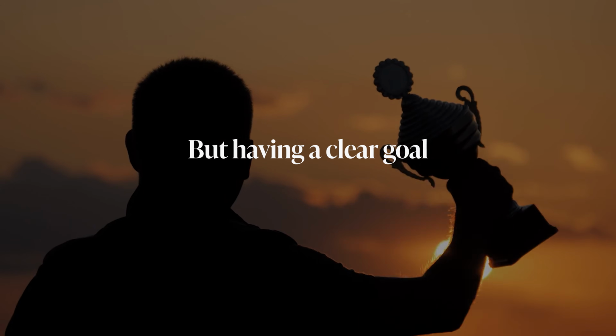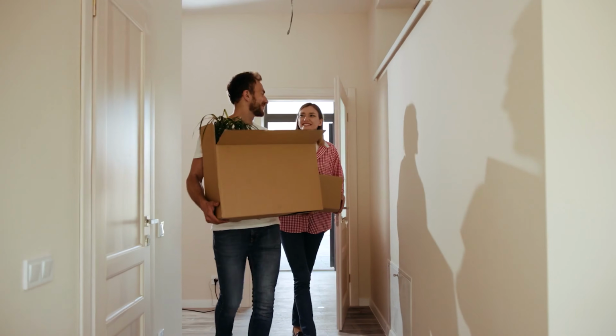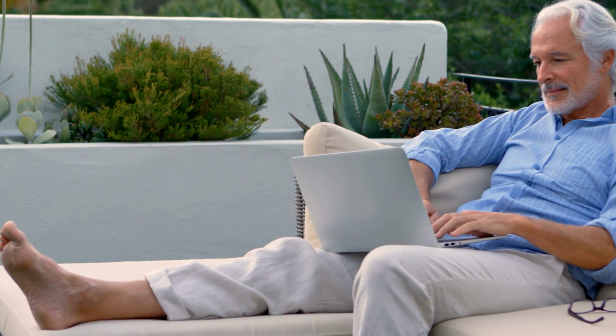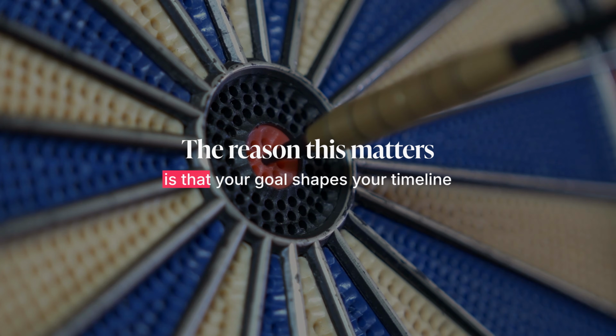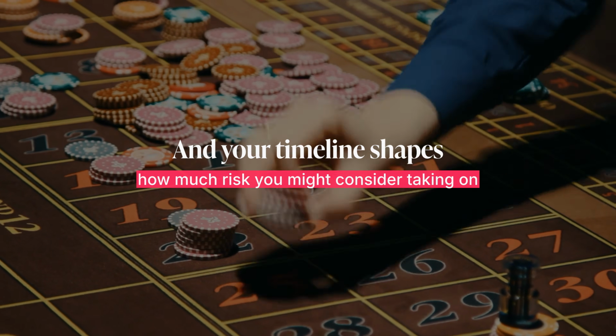So that's the basics. But before we get into the nitty-gritty of choosing investments, you need to answer one question. What's this money for? Now, I know that sounds obvious, but having a clear goal makes every decision that follows that much easier. Are you investing towards a house move, building a pot you can draw on if you wanted to start a business or change career, saving for retirement, or just building long-term financial resilience without a specific destination in mind? The reason this matters is that your goal shapes your timeline, and your timeline shapes how much risk you might consider taking on.